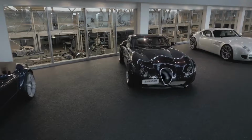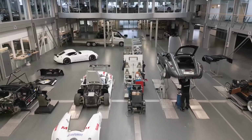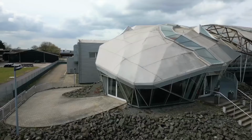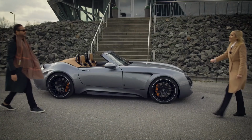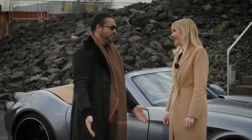The move to electrification is part of a shake-up from new CEO of Wiesmann, Rohin Berry, who purchased the company alongside his brother in 2016. Located in Dülmen, Germany, their unique gecko-shaped headquarters is modeled after their trademark logo, where I met with Rohin to get an exclusive look at the Project Thunderball prototype in action. Let me take you for a spin. Thank you so much. Let's do this.